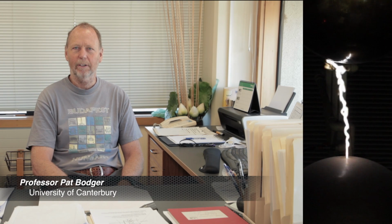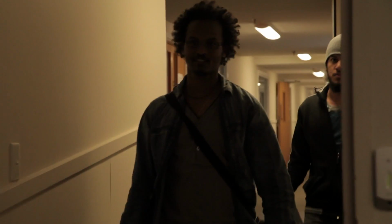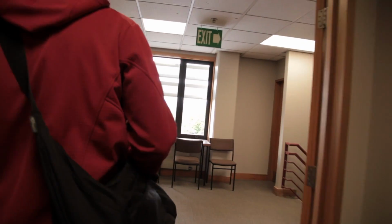I'm Pat Bodger. I'm a Professor in Electric Power Engineering in the Department of Electrical and Computer Engineering at the University of Canterbury. I've been here for about 30 years. I started as a lecturer and have worked my way through and been head of department. In 2003 I started the Electric Power Engineering Centre. I've done a lot of research in power systems analysis, but currently it's on energy analysis and modelling, appropriate technology development and also high voltage.